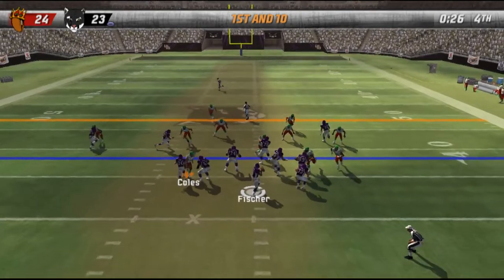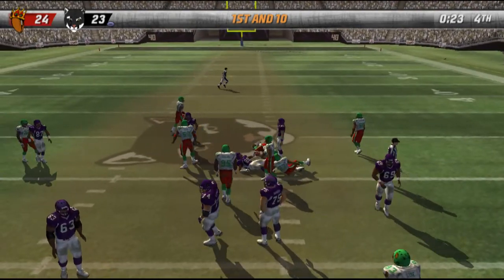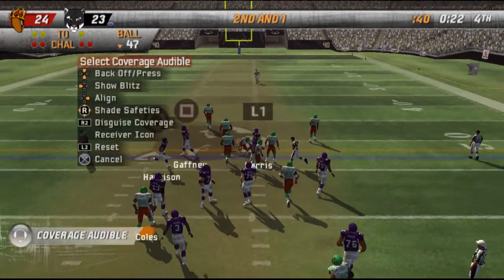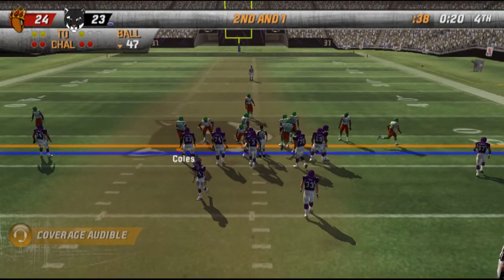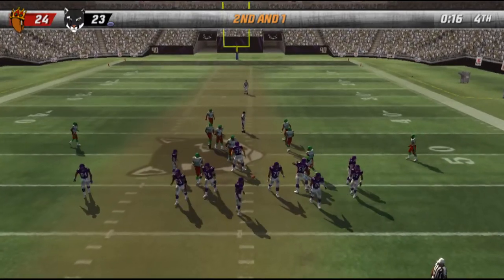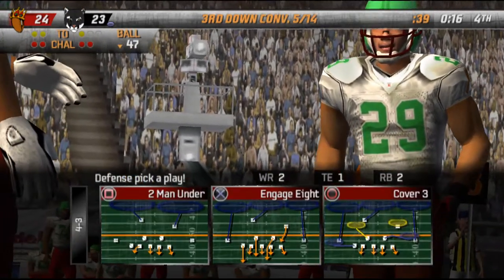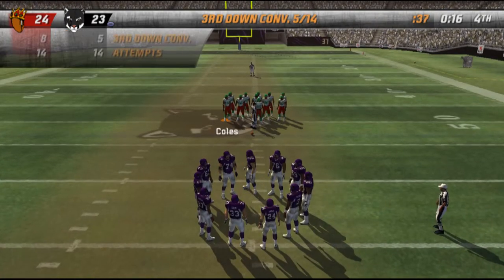Under pressure, throws it, and his pass is completed. Number 23 is there on the stop. At the 47, the visiting team now shows blitz with all those defenders moving up to the line of scrimmage. Hill stopped the clock with a spike. Ball on their own 47.